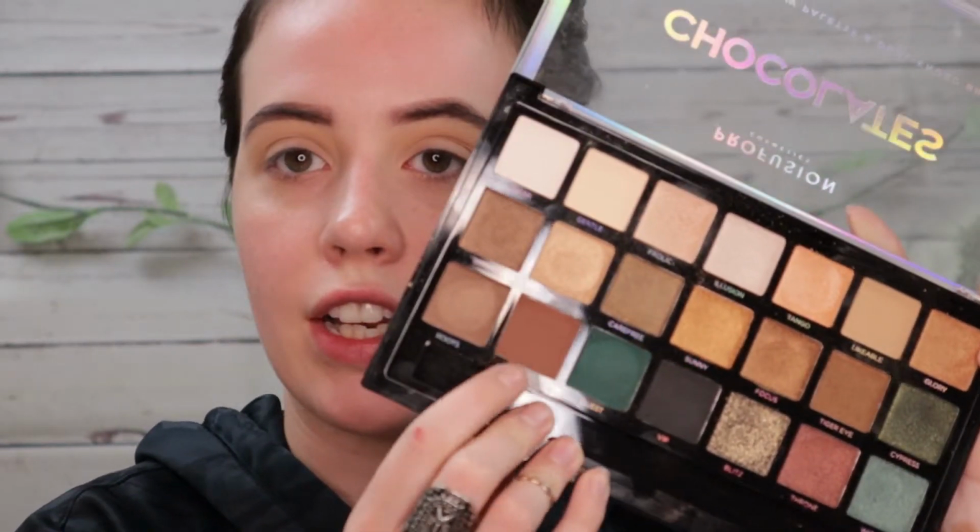And then now I'm going to go into Fuse, this brown shade here, this brown chocolate shade. And I'm also just gonna place this in the crease.